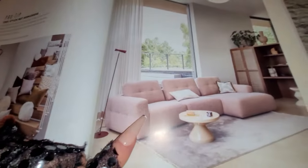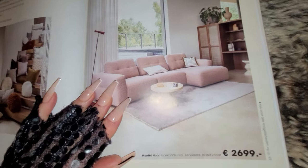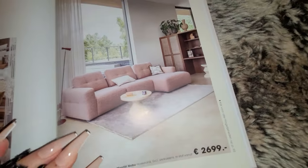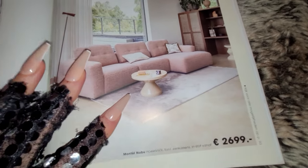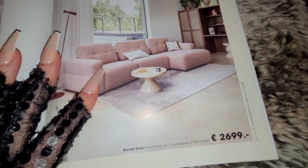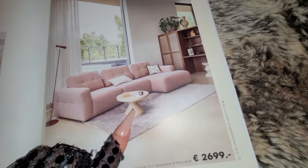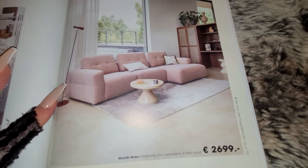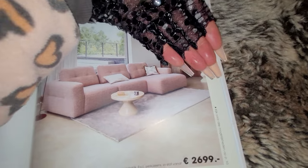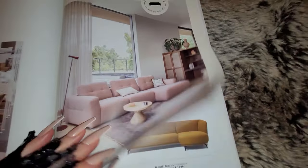Okay, I would never buy a couch in light pink. And again, there's no contrast. There's the floor in beige, then there's the gray carpet, the light pink light pillows and a light table. The only contrast is the lamp and the cabinet. But yeah, it's too blah blah blah for me.